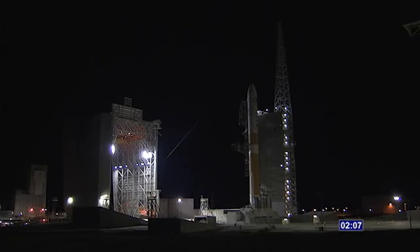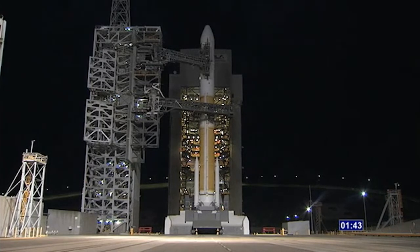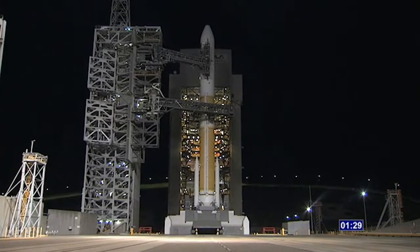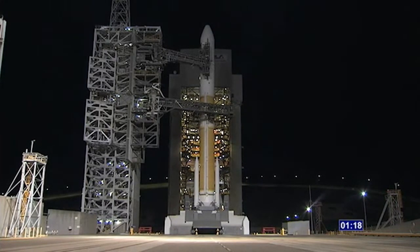CBC LH2 at flight pressure and flight level. T-minus 2 minutes. TPA script running. Hydraulic press at 4,000. T-minus 1 minute, 30 seconds. T-minus 90 seconds. The launch vehicle, payload, ground systems, and western range are go for launch. T-minus 1 minute, 20 seconds. Upper stage LH2 securing started.